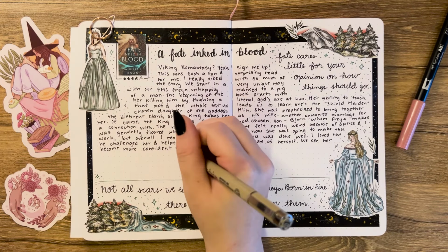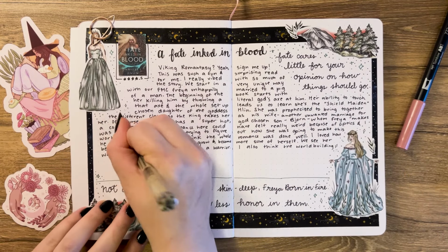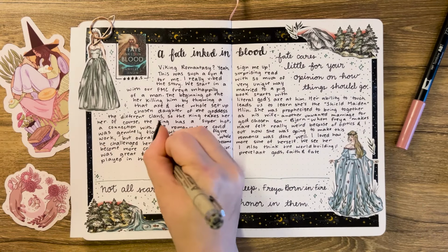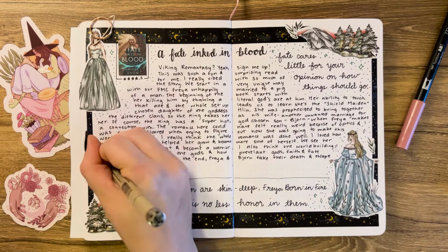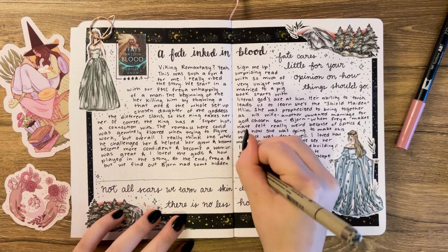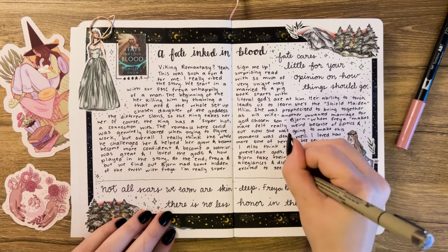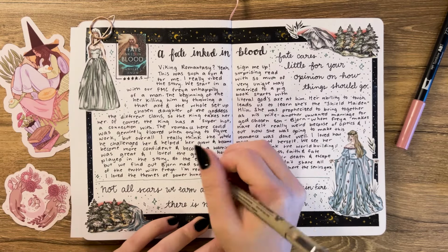with my different maidens and also the stars of the sky and everything. I used 2 different quotes in this spread, the first being, "Fate cares little for your opinion on how things should go," and fate is a huge theme throughout the whole book. And the other one is something that Bjorn says to Freya. He says, "Not all scars we earn are skin deep, Freya born in fire. There is no less honor in them." Again, I hope to see her character arc continue to grow in the next book, and I am looking forward to that whenever it comes out.